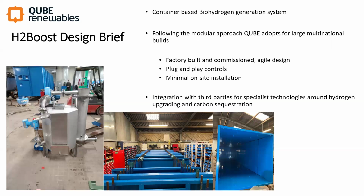A little bit around what we're trying to do. We're following our modular approach to rolling out technologies and kit. We're looking at a container-based biohydrogen generation system. It's all complete, factory built and commissioned. The design has had to be very agile. We're working with some really specialist partners who are bringing in very specialist technologies, and it's a trial, so we're all learning as we go along. We are looking to put in plug and play controls, and we are looking for it to be as remote as possible, with minimum disruption and on-site installation.